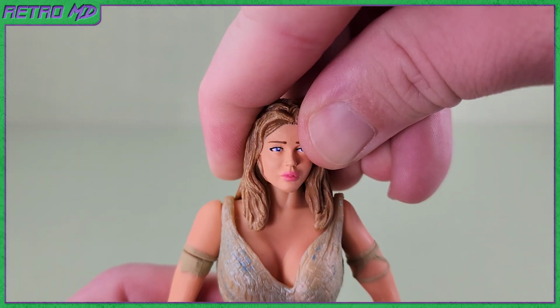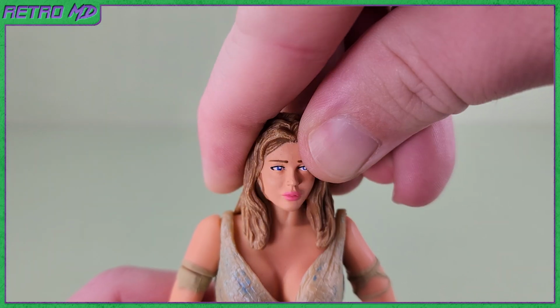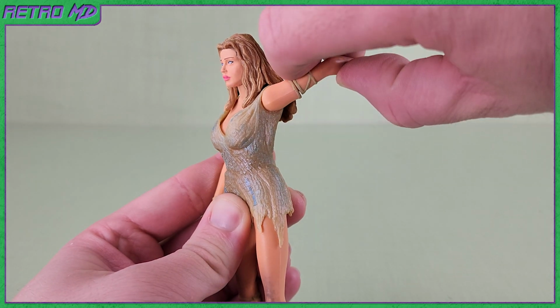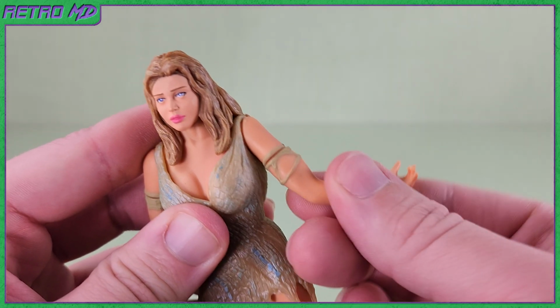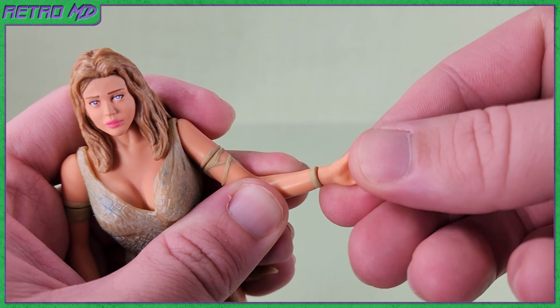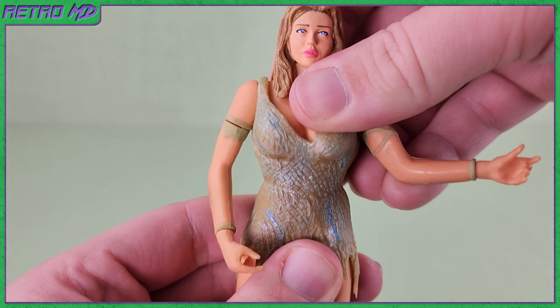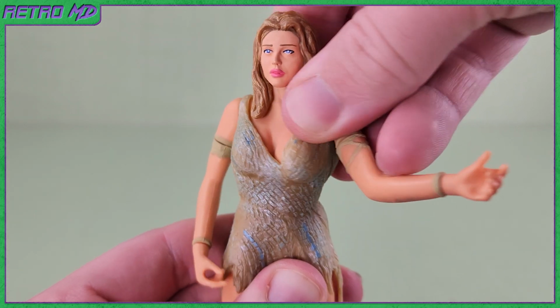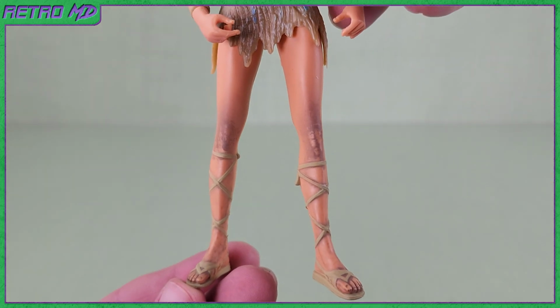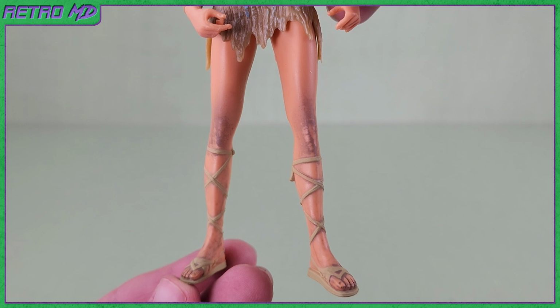Going over the articulation, the head can look side to side slightly. The long hair does hinder it a bit. The arms can go forwards and backwards. There is a cut at the bicep that rotates. The hands can also rotate 360 degrees. While hindered by the clothing, there is a waist swivel. As I previously mentioned, there is no articulation in the legs.